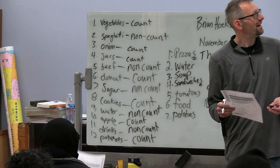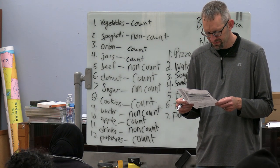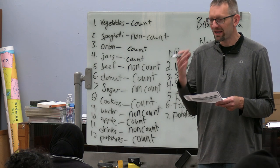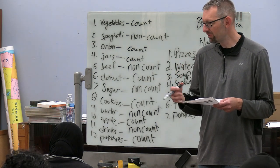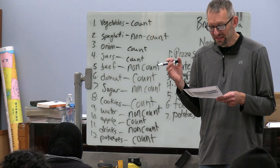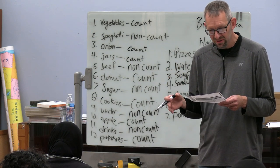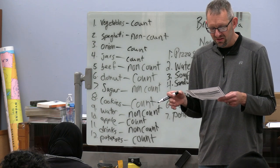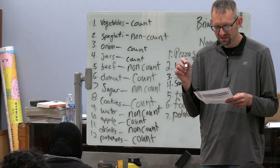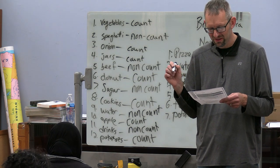Good, okay. Let's turn the page over. I will read the directions and then you follow along. And then we'll do section A, okay? So this is a lot of, many, much, a few, and a little, okay? So I'm just going to read across. He eats many, or a lot of, cookies. He eats a lot of cookies, yeah?